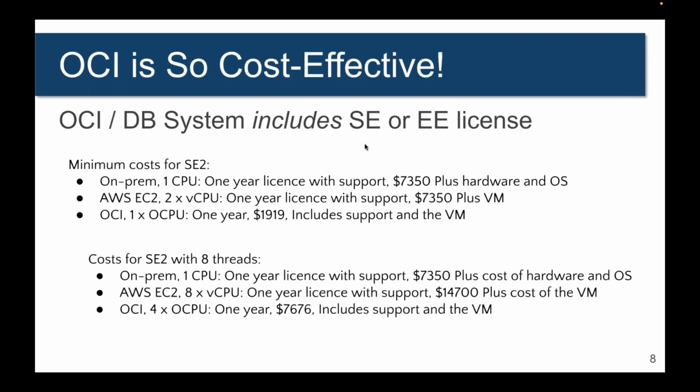We mentioned that OCI is cost-effective, so we put up a couple of examples here. For on-premise, one CPU, a very entry-level environment for SE2, the cost of a one-year license with support is about $7,300. You have to add to that the cost of your hardware, your operating system, and the people resources to manage it. If you put it on AWS EC2 with 2 vCPUs, 2 threads, the one-year license with support is again about $7,350, but you get your hardware and your operating system with that. Look at OCI. The cost is unbelievably less. One year, about $2,000. That includes your support and the virtual machine for one OCPU, 2 threads.